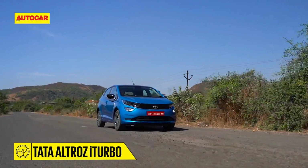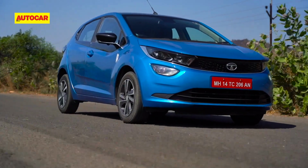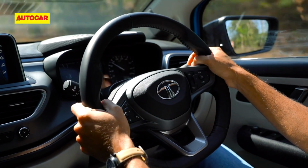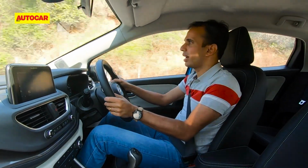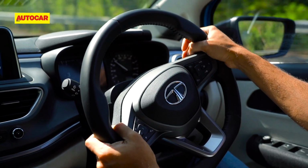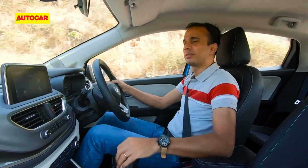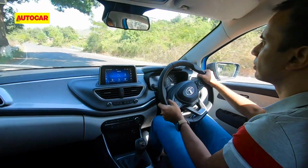The well-judged suspension along with the stiff and taut body shell enable the car to sail over even sharp ruts and potholes with ease. The steering is nice and light at low city speeds, and then at higher speeds into corners, it weighs up really nicely, giving you a good amount of confidence. And with the chassis setup, the Altroz really has the potential to be a good driver's car.